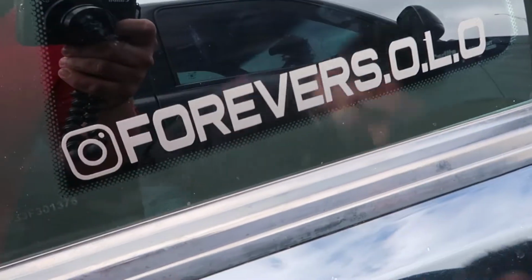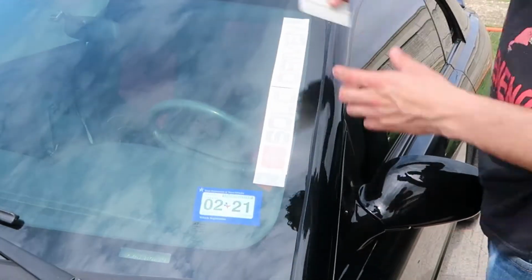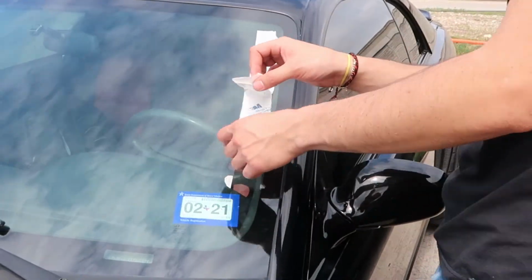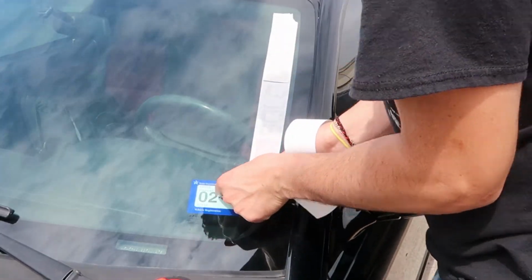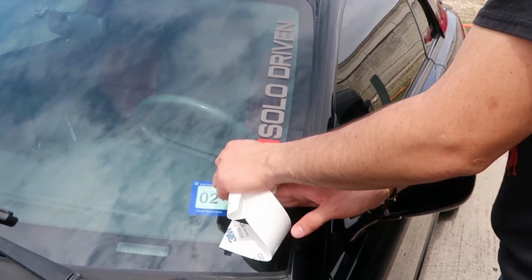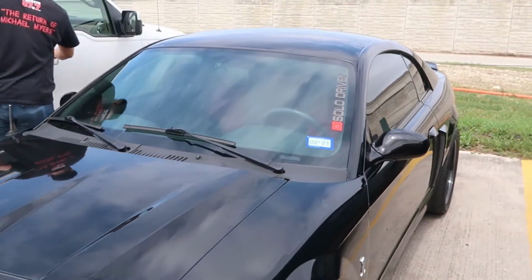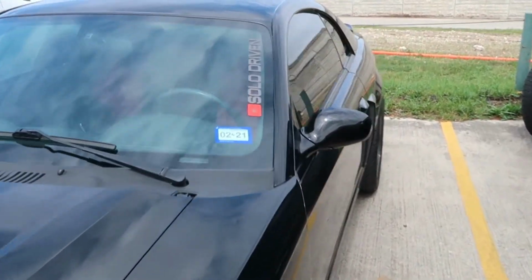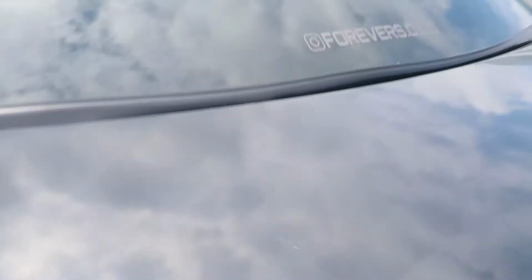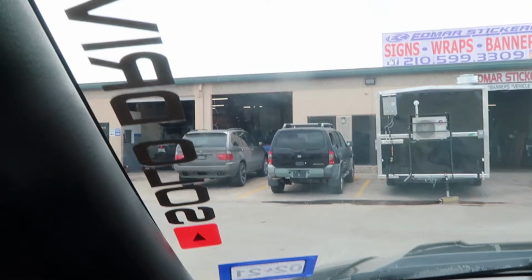I am clean and subtle. That looks really good. That looks so good. These decals look so good on the car.